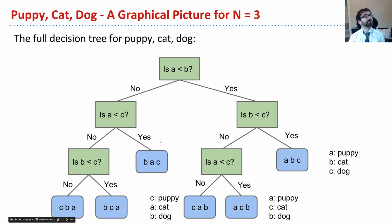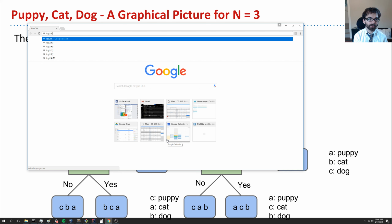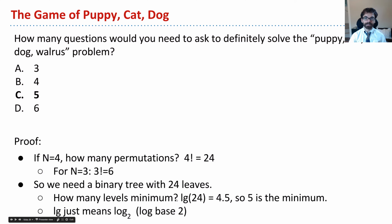Wait, is that right? 2.5, log base 2 of 6. No, let's use a calculator. Log base 2 of 6 is 2.58 levels. And so we have to round up, right? So we didn't use all of that 3rd level, but that's just how many we got. And so with puppy, cat, dog, walrus, we get the same thing, it's around 4.5. And so we get 5 as our minimum.